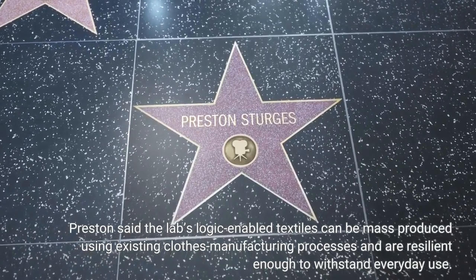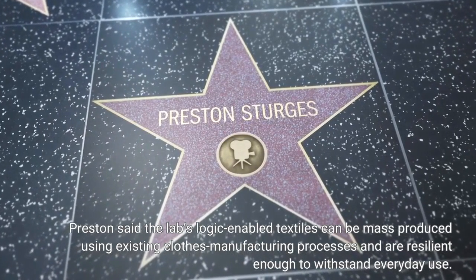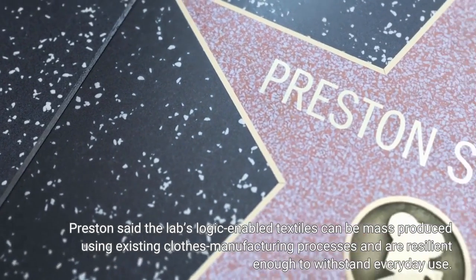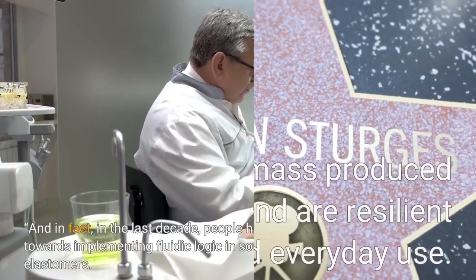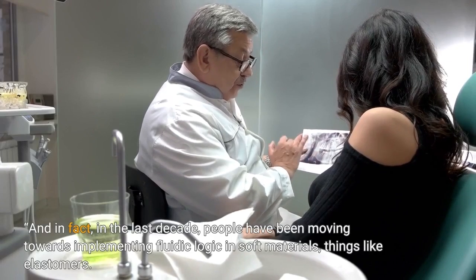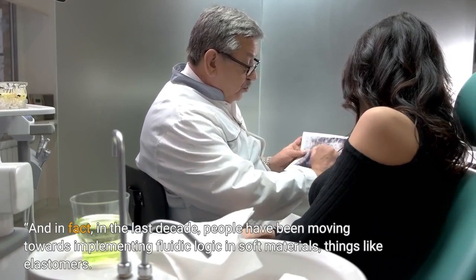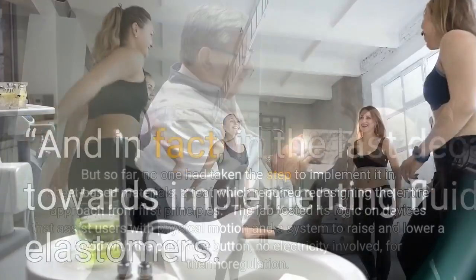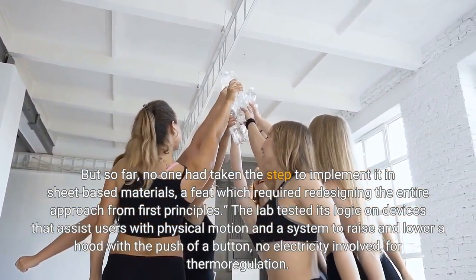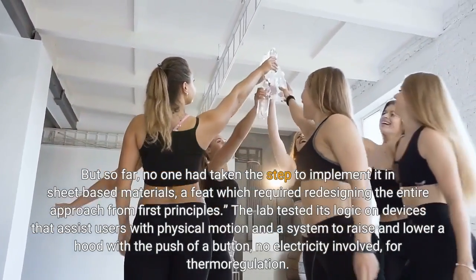Preston said the lab's logic-enabled textiles can be mass-produced using existing clothes manufacturing processes and are resilient enough to withstand everyday use. And in fact, in the last decade, people have been moving towards implementing fluidic logic in soft materials, things like elastomers. But so far, no one had taken the step to implement it in sheet-based materials, a feat which required redesigning the entire approach from first principles.